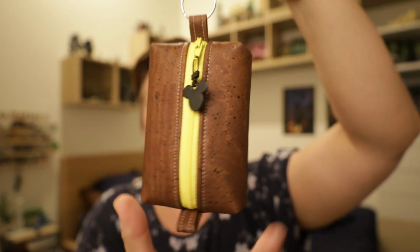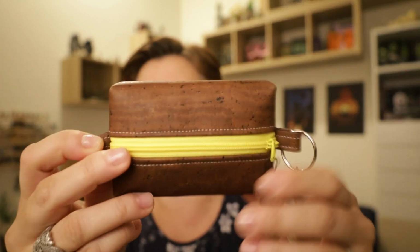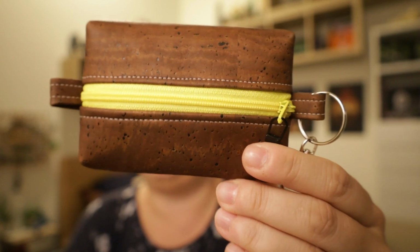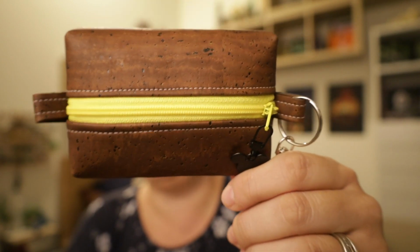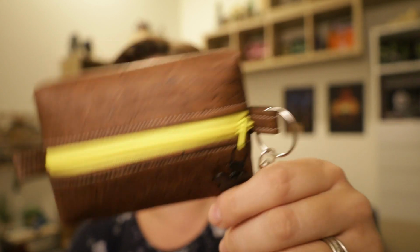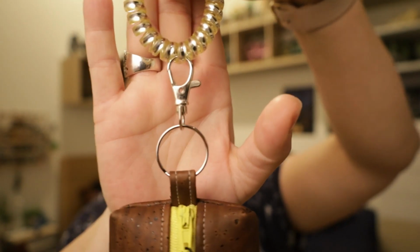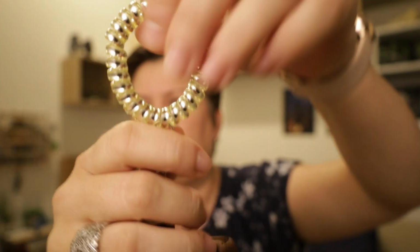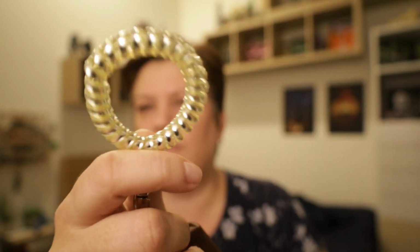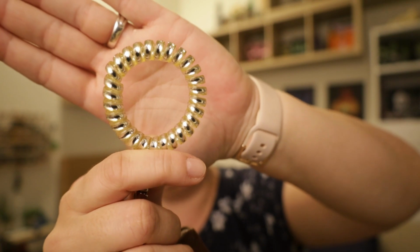Now I have made loads of them in the past with cotton. This is some cork fabric, which is lovely to work with. And these are just some zippers that I got from Amazon, some keychain attachments, also from Amazon, and these little coiled hair bands I got from Temu.